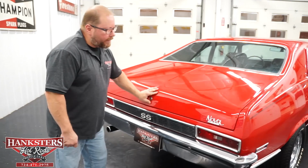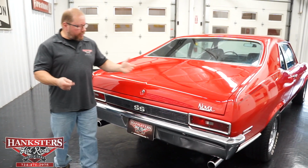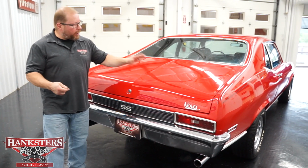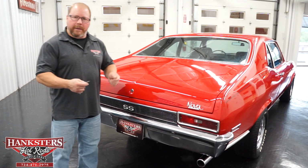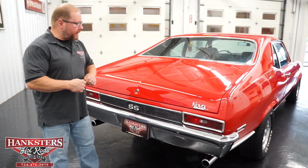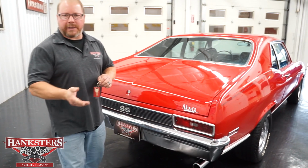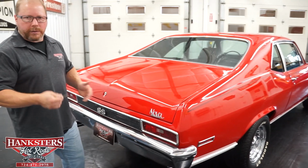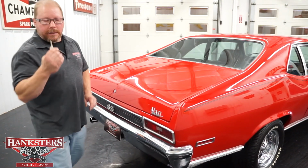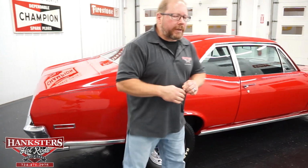So we'll close that. Again, you can see the seals function correctly there. They are sealing up good. That's why you have to shut the trunk with a little bit of effort so that it just closes. Because again, sometimes fresh seals and so forth, they're a little hard to close your doors, trunks, whatsoever. You did see that the key does work that trunk lock, the latch and everything all function as they should.